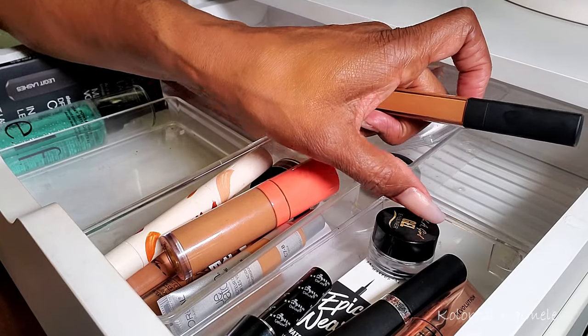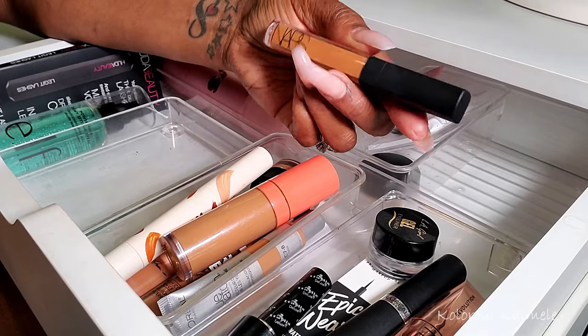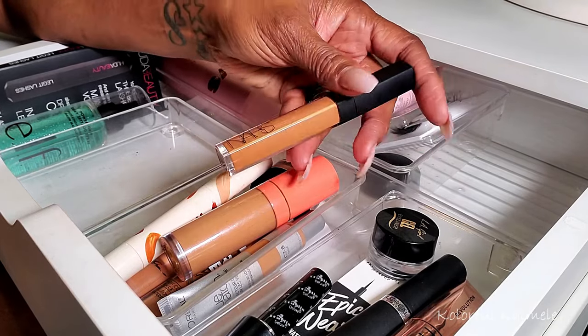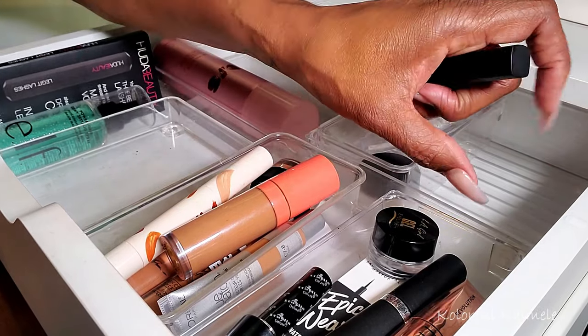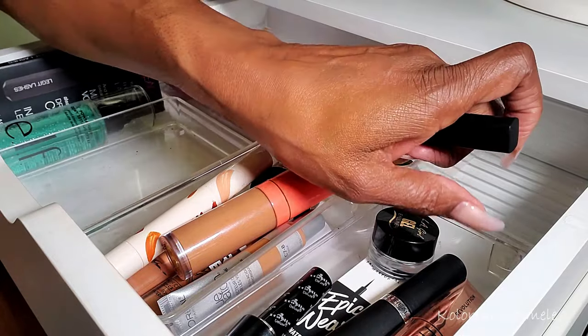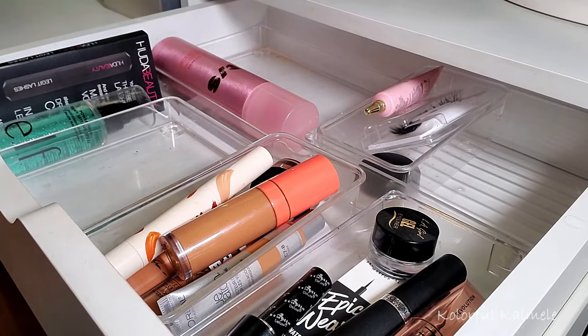And the shade that I have, it has a little bit of an orange tint to it, I feel. So it really works nicely for me in helping with my skin discoloration, shade and all that stuff. Because it feels like it has a little bit of an orange or peachy undertone to it. So as you can see, very, very nice concealer. Had a good time using that.